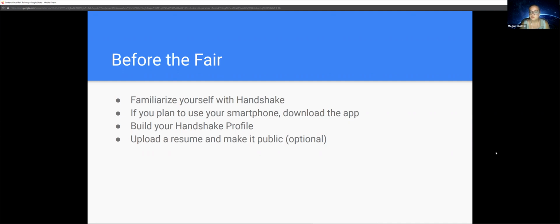But building a profile just helps employers get a little bit more information about you if you've scheduled a meeting with them. And it's also a good idea to upload a resume to your Handshake profile and make that resume public. This will allow employers who you might be meeting with to take a quick glance at your resume prior to your meeting. You only have about 10 minutes with an employer, so the more they can learn about you before they meet with you, the more you can spend time actually talking about yourself and the company in that 10-minute one-on-one session.